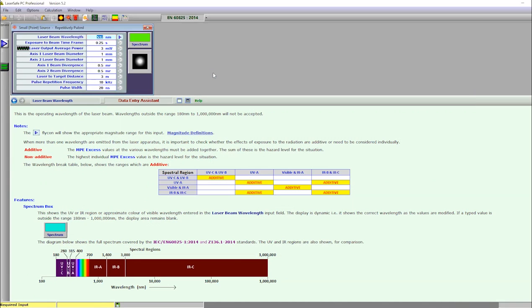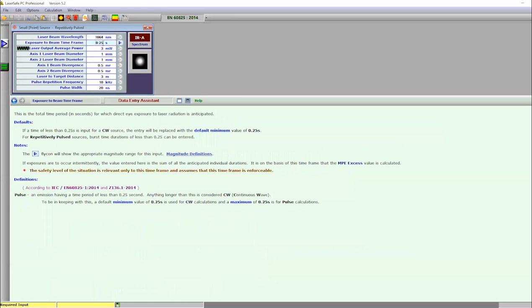Again, you can select. Here we go. You can select microns or nanometers on your wavelengths as well, which makes inputting data a lot easier. Anyway, 1064 nanometers. Yep, time base. Well, it's infrared, so we use the biggest one, right? Because you can't avoid it. Okay, 30,000 seconds.